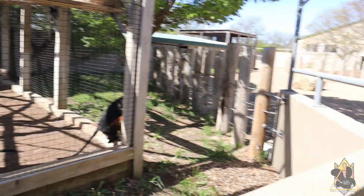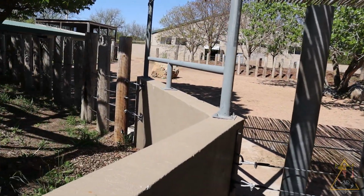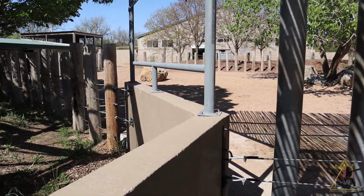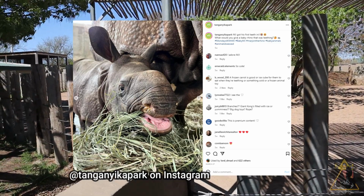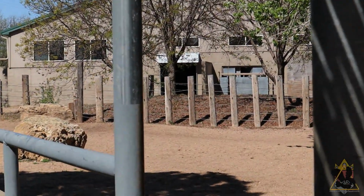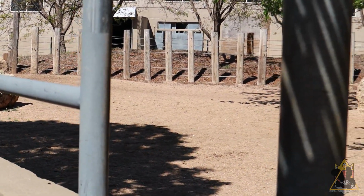One of the main reasons I came here was because if you keep up with my DVD NNB series, you'll know that there is a baby rhino born at Tanganyika. I don't know if we'll get to see it, if that open door is any indication, but we'll see as the day goes on.